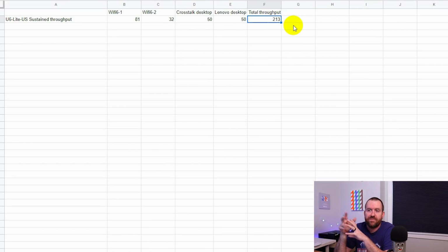So for instance, the U6-Lite is a 2x2 multi-user MIMO access point. The U6LR, the long-range version, is a 4x4 multi-user MIMO access point. We can think of MIMO and multi-user MIMO as essentially like lanes on a highway, right? If you have a 2x2 multi-user MIMO access point, that means you have 2 lanes on that highway, 2 down and 2 up. Most of these wireless cards are also 2x2, right? So they're taking up both lanes.